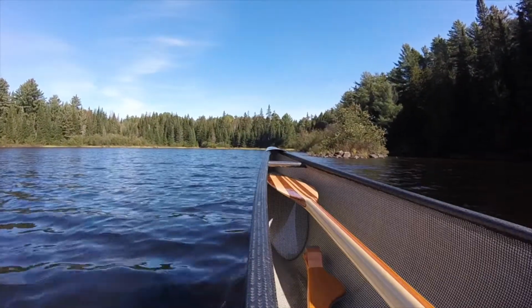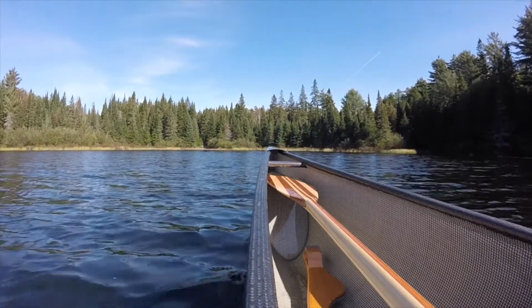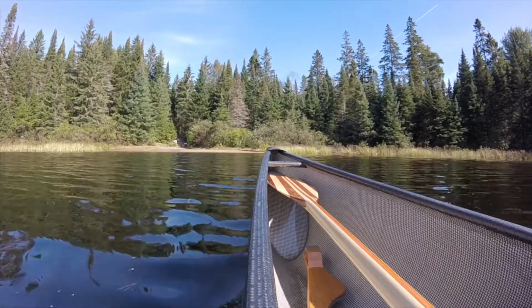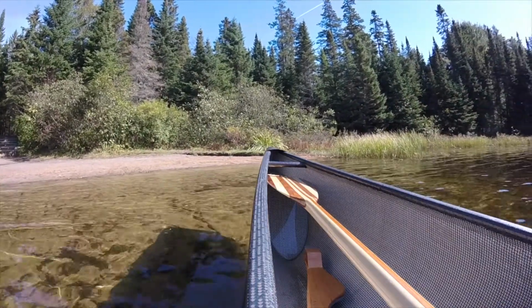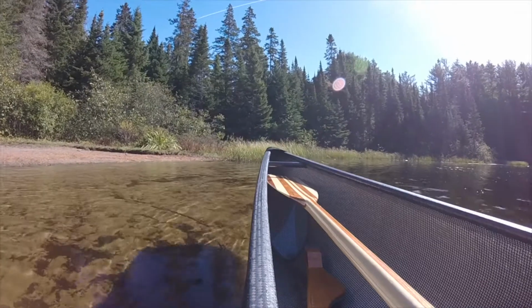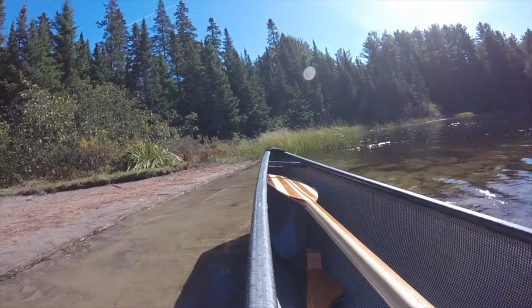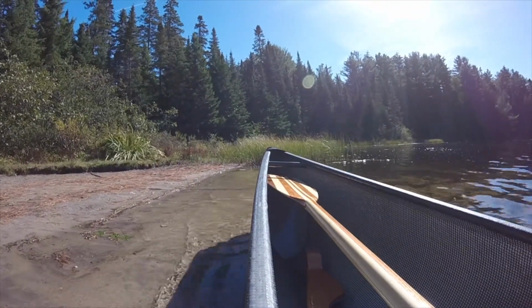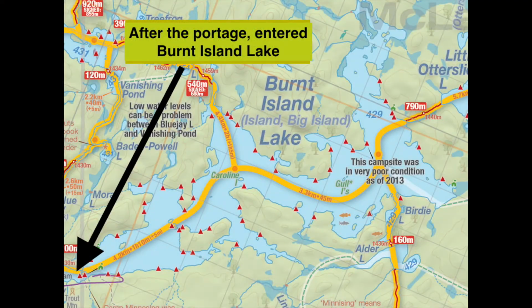At the third portage of the day coming into view, you never know what you're going to find, if it's going to be all granite and sharp rocks or nice and sandy. Looks like a nice sandy landing from here. When I got up to it, I decided to slip the boat in sideways so I could step straight onto the shore. After this portage, I was in just a narrow, small part of Burnt Island Lake, which is quite a large lake.